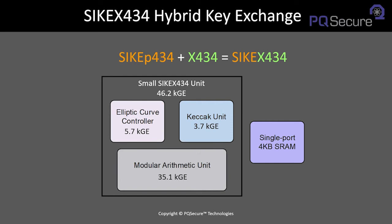We chose some design decisions, such as using only a single port block RAM, so it's about 4 kilobytes. Inside the SIKE X434 unit, we have an elliptic curve controller. This controls all elliptic curve operations for SIKE P434, which includes some isogeny operations and the Montgomery ladder used by X434. We have a Keccak unit. Keccak is the sponge function of SHA-3, and this is used for SHA-256 in the SIKE scheme.